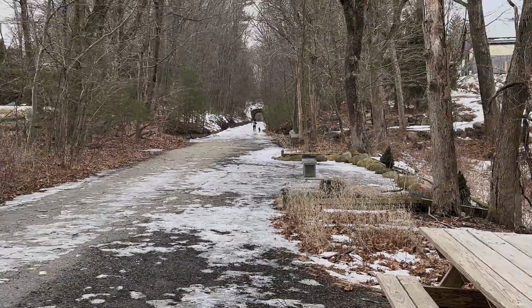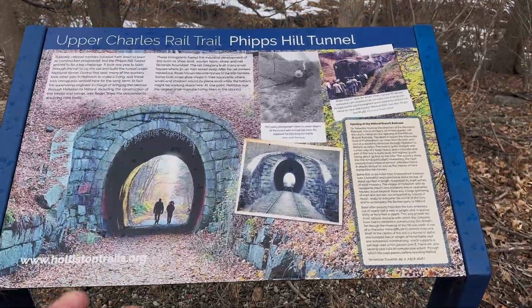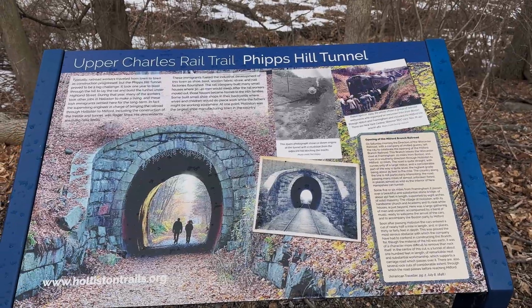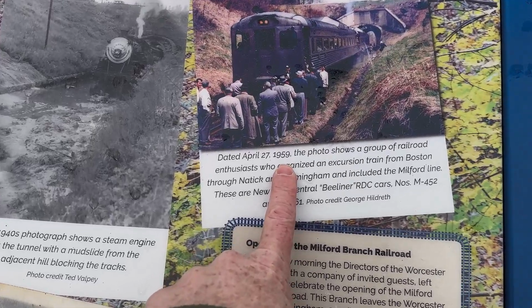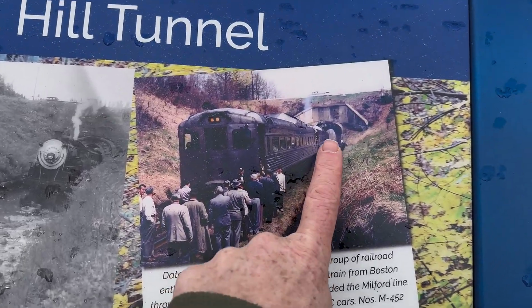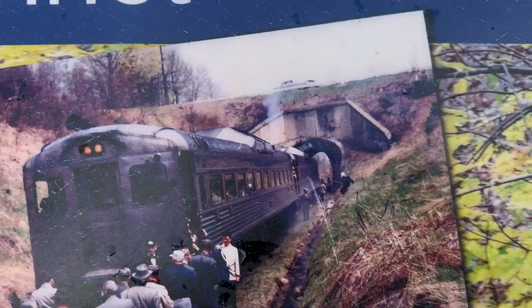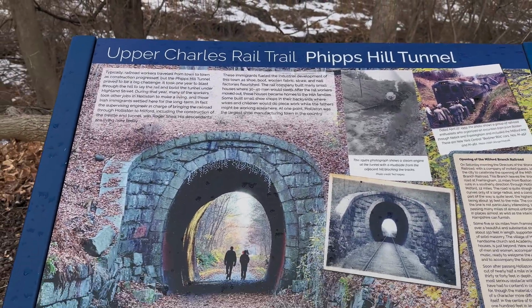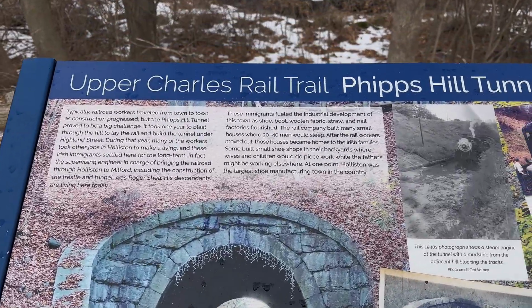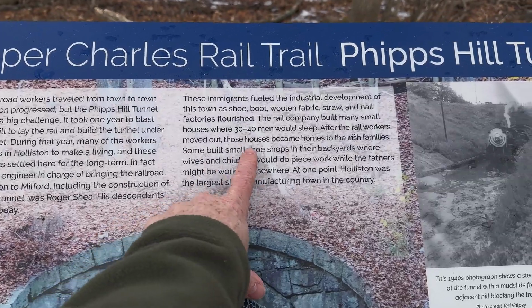All right, I'm about a quarter mile from the Phipps Tunnel, and here is the picture. So these are probably just made up, but this one said it was taken in 1959. Shows the tunnel, and I'm pointing to the crack that I showed you. I don't know if you can see it, but yeah, 65, 66 years later, it still sits. Gives you the narrative here. I just want to draw your attention to right here.